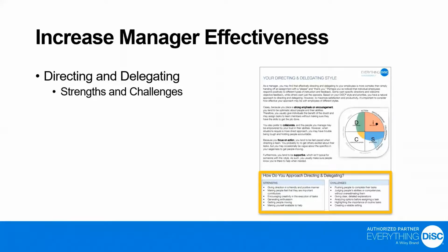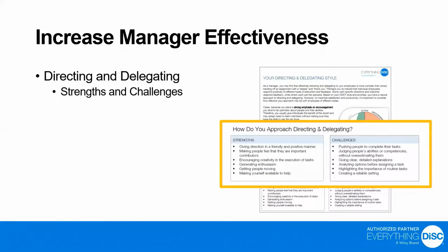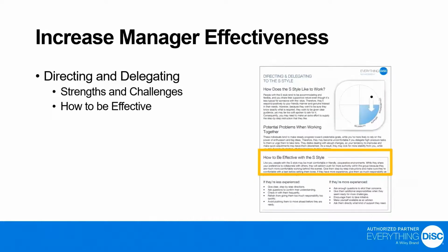So this person is an I style. They've got an extra priority on S. So how are they likely to direct and delegate using that style? And so how do you approach it? What are your strengths? What are your potential challenges in delegating? Right. So looking at myself, self-awareness.